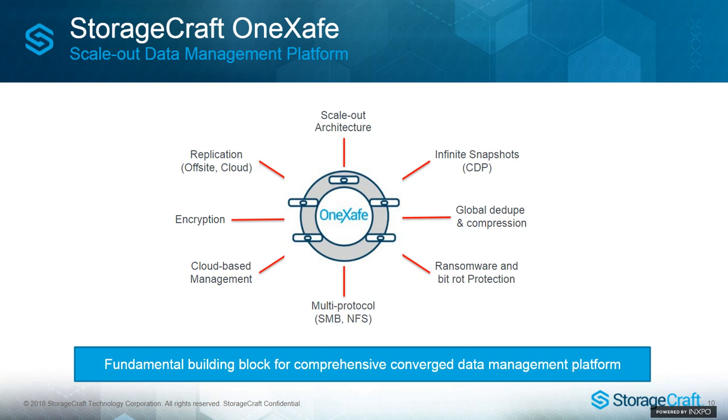We also have a scale-out data management platform that supports not only file serving, but also disaster recovery, so replication either to another cluster or to our cloud. We have the ability to support global deduplication that's inline processing, as well as compression, and then infinite snapshots. So every 90 seconds, we're taking snapshots of that data. You don't have to worry about scheduling it. You just have to think about how long you'd like to keep that, a week, an hour, months, years, and we handle it all in the background. And because of our object store, all those snapshots are actually deduplicated against the primary storage.